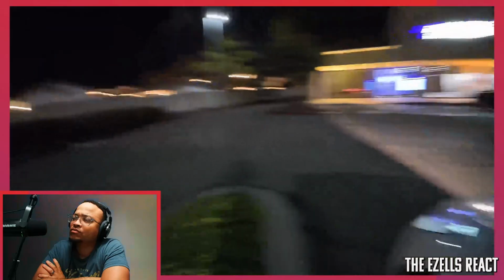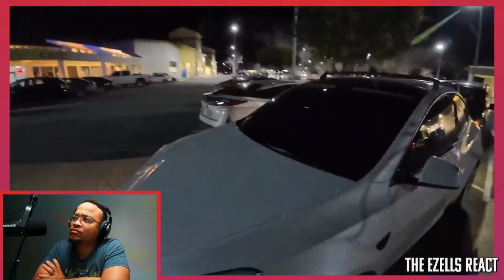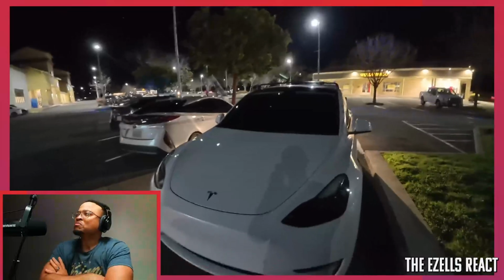All right, so as predicted, as the night goes on, the parking lot gets a little bit more empty. As you can see, there's barely any cars there now. And we're starting to become the only one here.